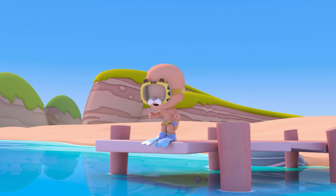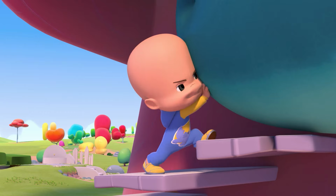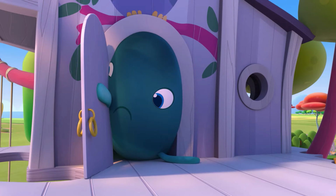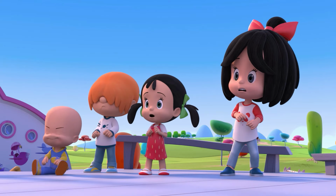Hickory dickory dock, Cuquin went up the clock. The clock struck six, the whale came out. Hickory dickory dock.